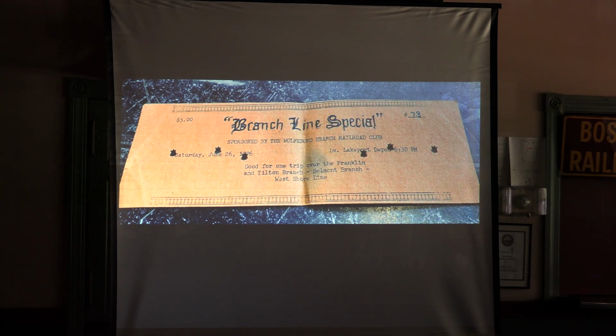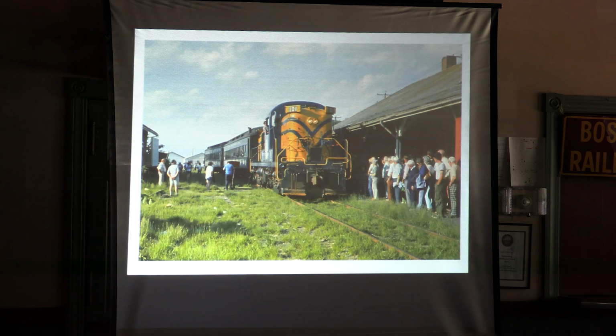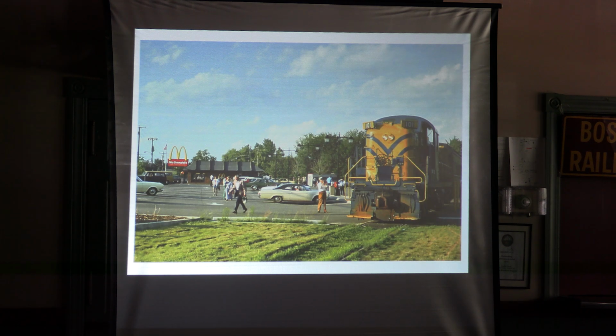And there's one of the tickets. And there's the crowd. I think I'm standing by the switch stand with the blue shirt. This is a Gary Webster shot. But it was a pretty good crowd. I think they sold out the train. You know, $5 a person. That wasn't too bad of a price back then. And there we are at McDonald's.